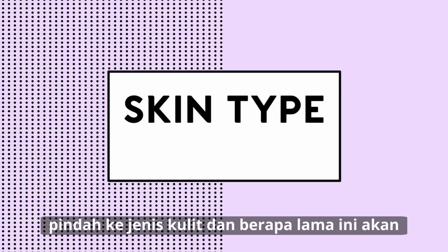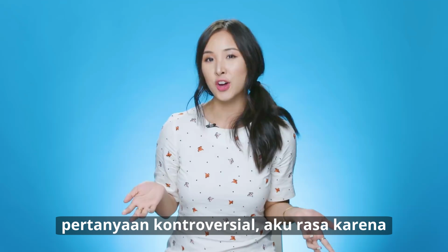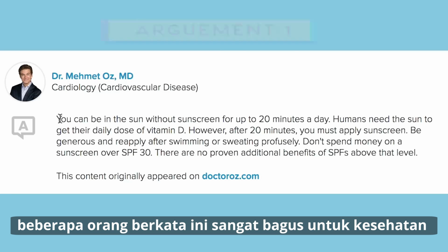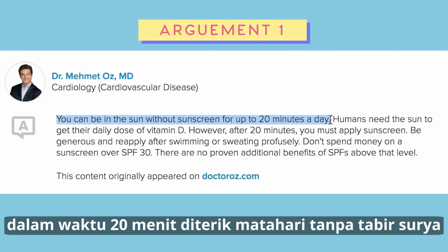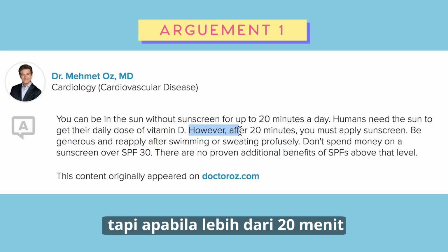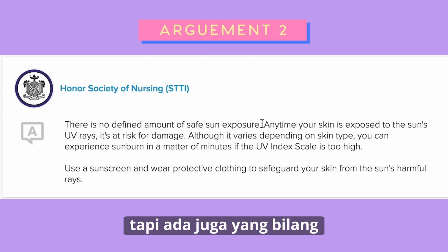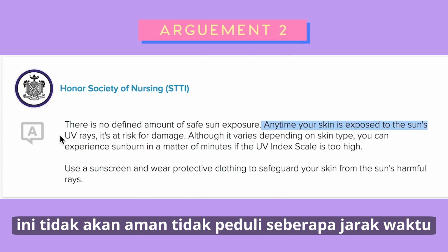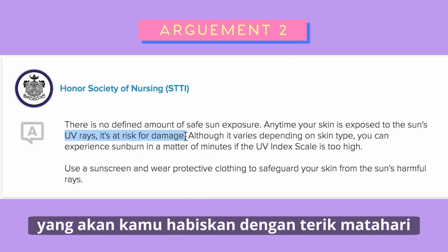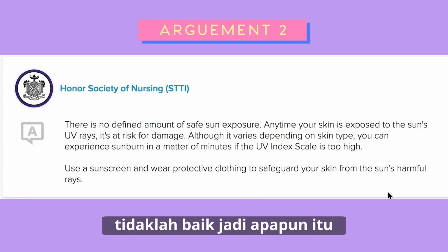So moving on, skin type and the time it takes to burn. Let's address this controversial question, because some people say it's really healthy to have 20 minutes of exposed sun without any protection, you'll be fine, but anything longer than 20 minutes, that's when you should start applying sunscreen. But then others say that there's actually no safe amount of time that you can spend in the sun, because any type of UV penetration onto the skin is not healthy.